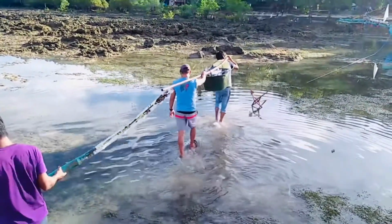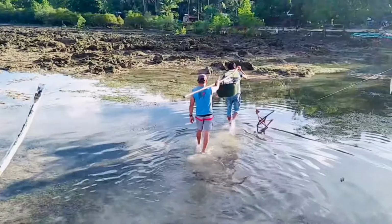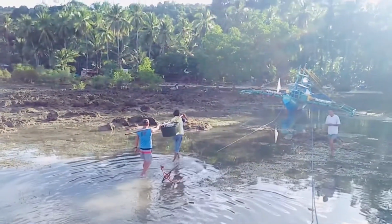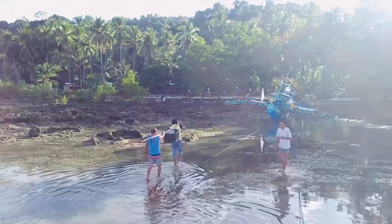That's how they carry the fish going to the shore, like that, going there, because the buyer is waiting over there.